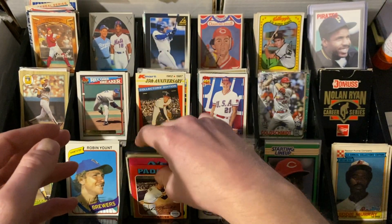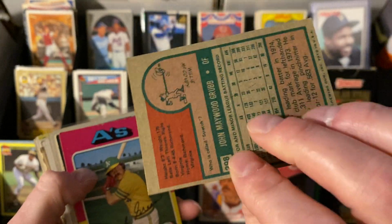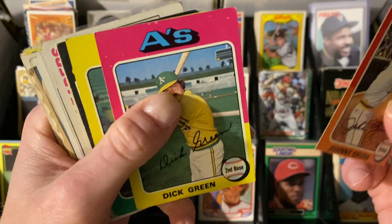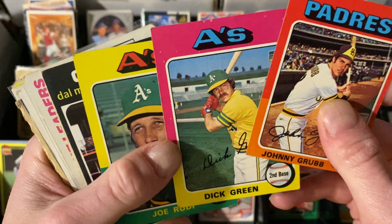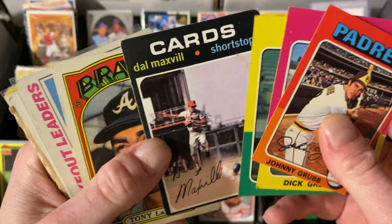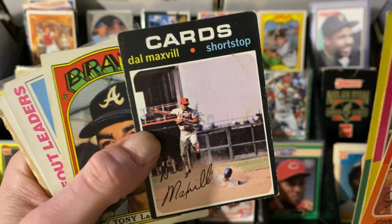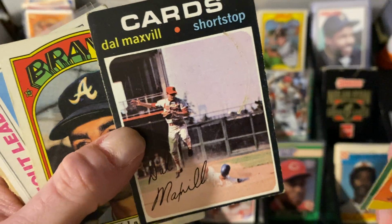For a dime, anytime I see a mini in great shape for a dime, I'm going to pick it up every single time, no matter who it is. Johnny Bench, grabbed that one. Picked up a couple of these. Have to see if they're better than the ones I already have in my A's team set with Dick Green and Joe Rudi. 71 Topps. Kind of okay shape, not great. Dave Maxvill. Isn't this a beauty, though? Look at this action. That's great.